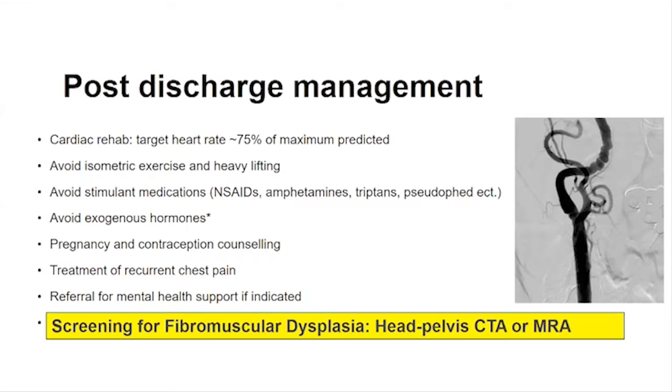These sorts of exercises cause static contraction of large muscle groups. As you can imagine, the blood pressure acutely increases, and it has to be sustained because you're straining, and this causes a lot of stress on the heart.